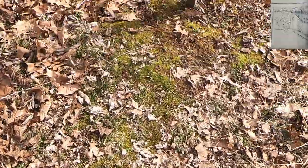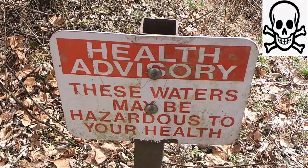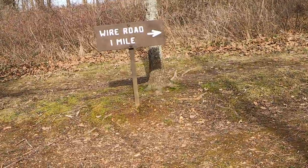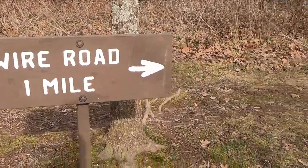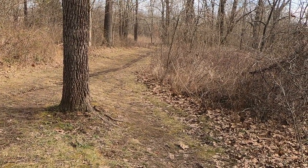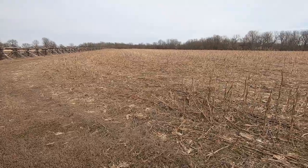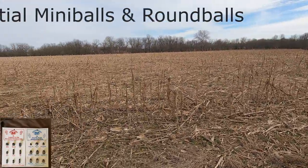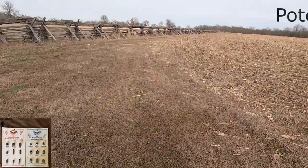All right. Not exactly sure what that means, but all right. Now you can do one mile, wire road that way. Looks like there's somebody coming, a group of people. But I ain't going that way. Well, as you can see, they plant corn here. No digging allowed. Okay, all right, whatever.